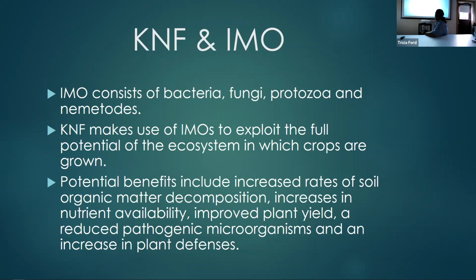KNF makes use of IMOs to exploit the full potential of the ecosystem in which the crops are grown. We're going to bring that ecosystem from the forest, the untouched land, unruined by humans, and bring it into our soil and try to rehabilitate and save the planet and shift the paradigm, okay?